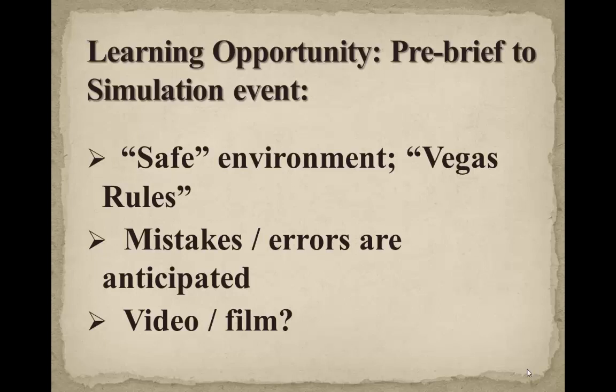You're also going to inform the staff that the simulation environment is the place for them to make errors. I want them to make errors. That's how adults learn. You'll make a mistake, you feel comfortable about it, you'll move on to the next step. Thereby, as adults, we learn through our missteps.